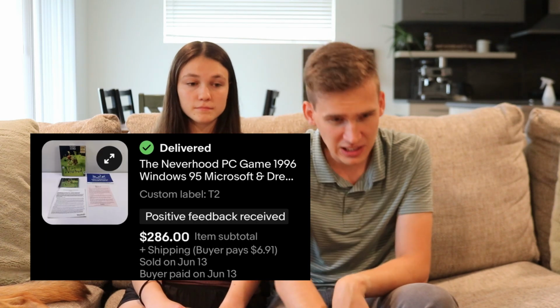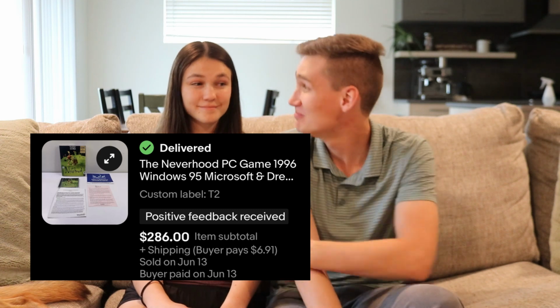I think we saw one for 400, 450. So I pulled around and we ended up picking up 2 separate games, but I paid $10 for this. I think I had it listed for $350, took an offer of $286, and I think it shipped to Japan. So, pretty cool. Yeah, those are our top 10 sales.